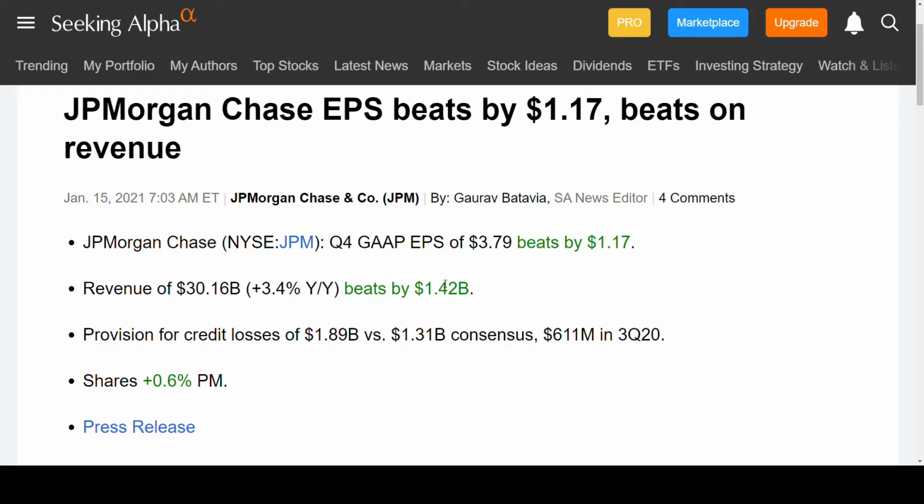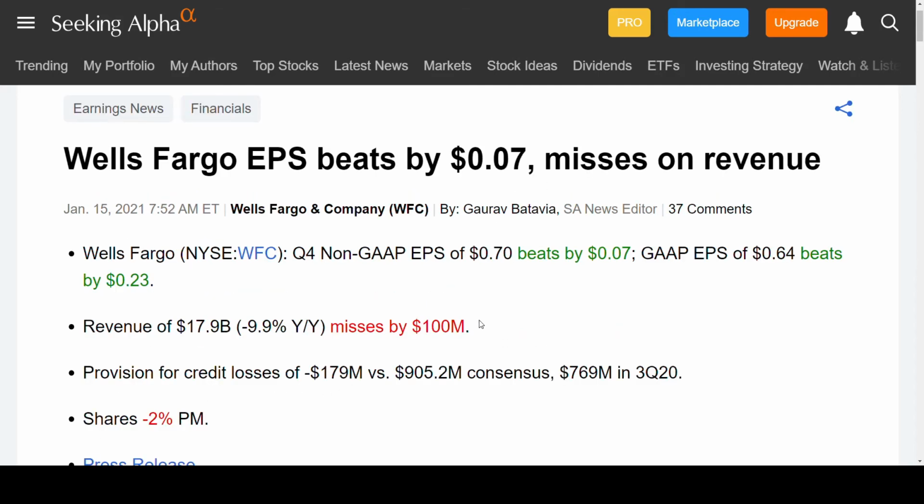And if we continue, then there has been some quarterly results out from JP Morgan, and we can see that they are beating both their earnings per share on a GAAP basis and the revenue, and they had lower credit losses than expected. So that is very natural that the share was indicated up in pre-markets. If we then continue with Wells Fargo, we can see that they missed on revenue and that shareholders are not really happy about that. Hence the share is down pre-market, which is not too big of a surprise either.